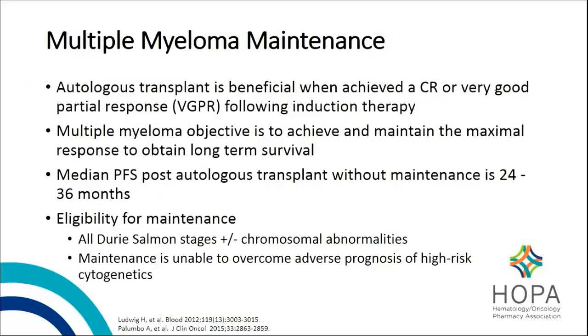For multiple myeloma, we know that autologous transplant is really beneficial when a patient has achieved a complete remission or a very good partial response following induction therapy. The whole goal is to get a person that has multiple myeloma to maintain a maximal response to obtain a really long-term survival. With a transplant, you can improve their progression-free survival without maintenance by 2 to 3 years.